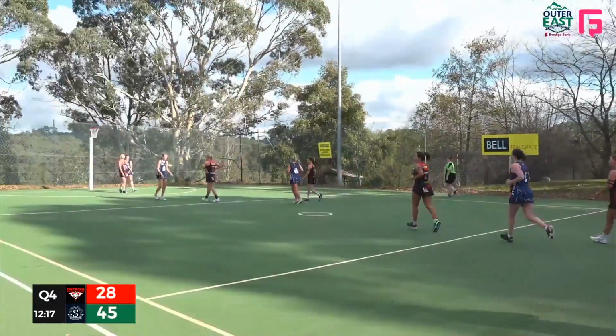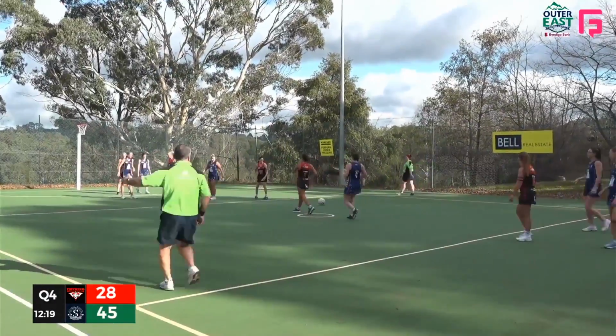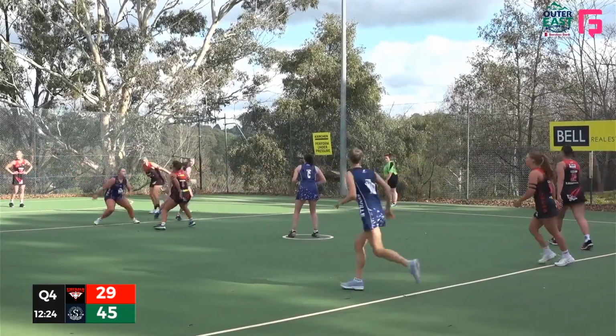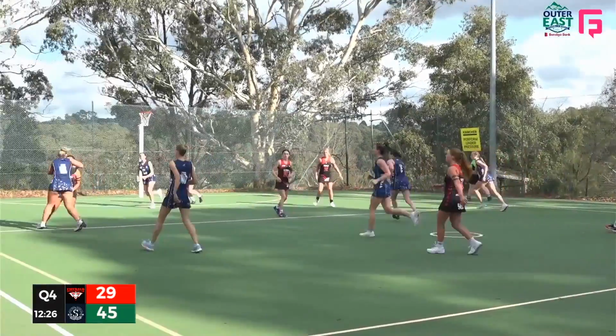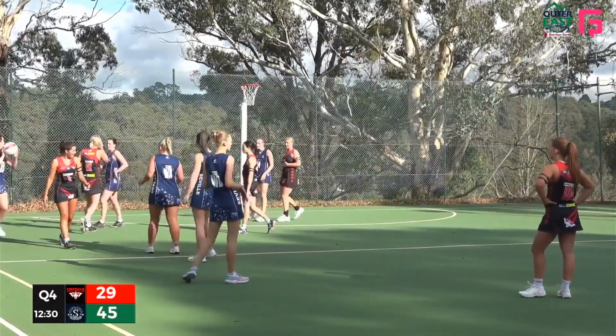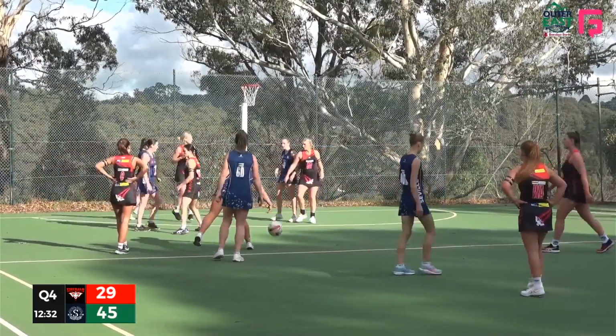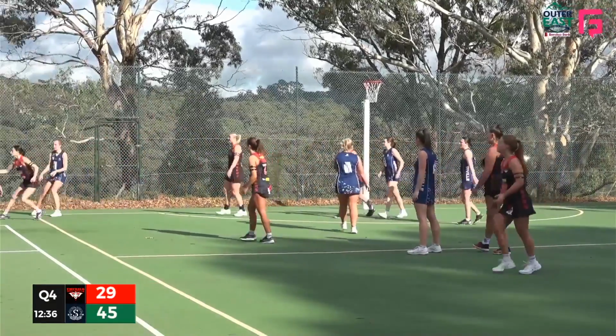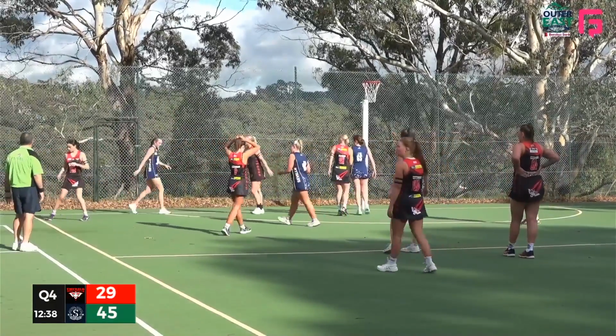Score is 45-29 here, the way of Seville. Couple of goals in a row here for the home team. But nonetheless, Seville still with a 16-goal advantage. That pass going straight to Morse. Short little pass there, try to cut it off was Preston, but Bayliss got onto it in the end. Now Morse. Looking around, cut off by Lehman Rhodes, but can't keep it in play, so Seville keep it for the time being.